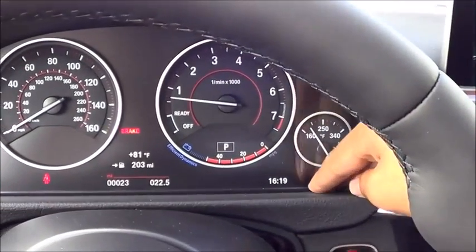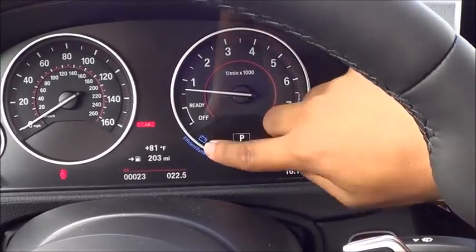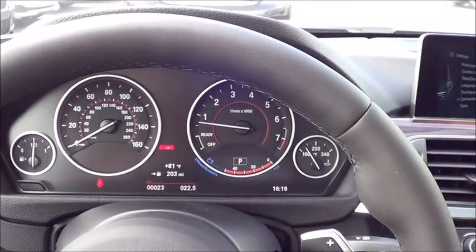And then you have your digital clock way on the side right here too. And then right there it shows you what gear you're in. And then you have your efficient dynamics. Overall, love the instrument cluster and the gauges here though.